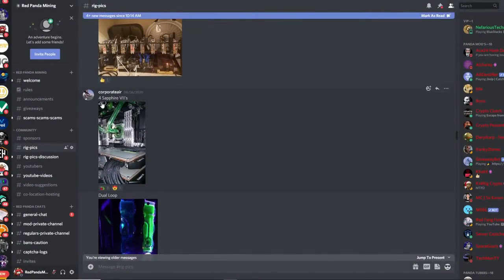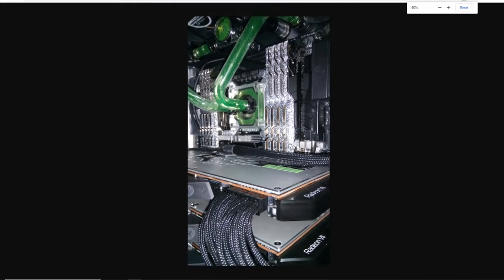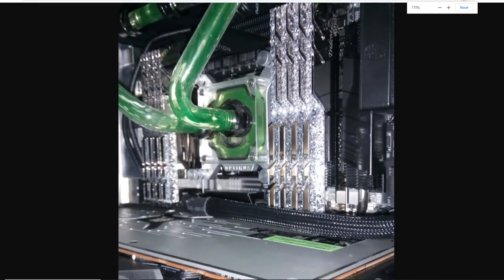Okay, going along, guys. Mr. Corporate Air, 4 Sapphire Radeon 7s. B. Kelly, hello, man. You are always 4 months behind. Hey, I was at one point 1 month behind, and then all of a sudden, I was 4 months behind. Wow, 4 water-cooled Radeon 7s in an ATX case, even. Wow, that is nuts.